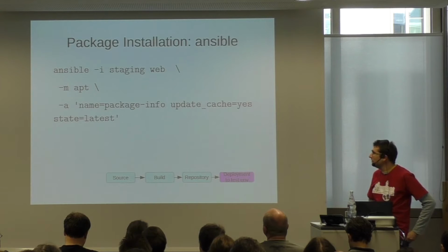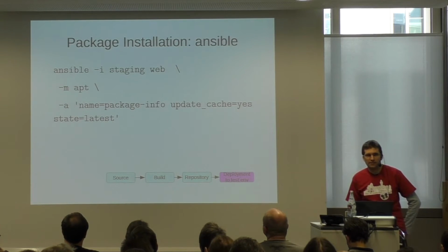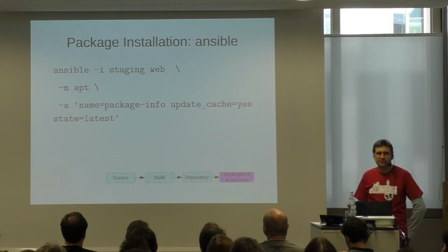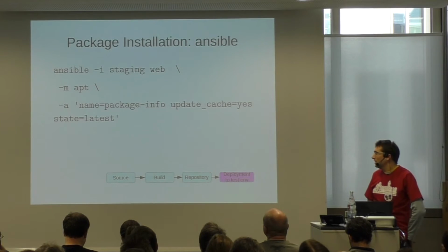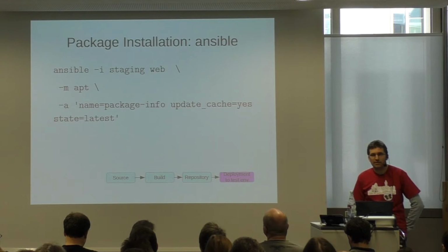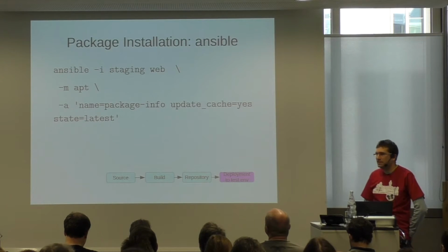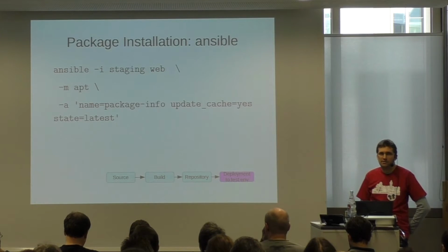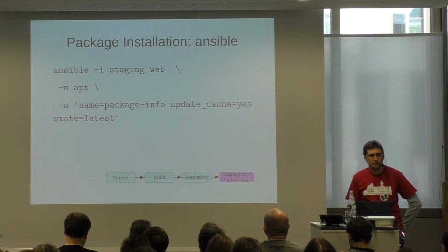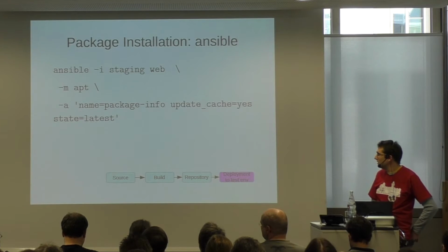And once you have that inventory file, you can specify it with -i and then the inventory file. A nice trick is to have a separate inventory file for each environment. So you have a separate inventory file for staging and a separate one for production. And so by specifying an inventory file, you also specify the environment to deploy to. And then the next argument is the section. You could also add a specific server here, but if you want to deploy to all servers in the web section, just use the section name here.